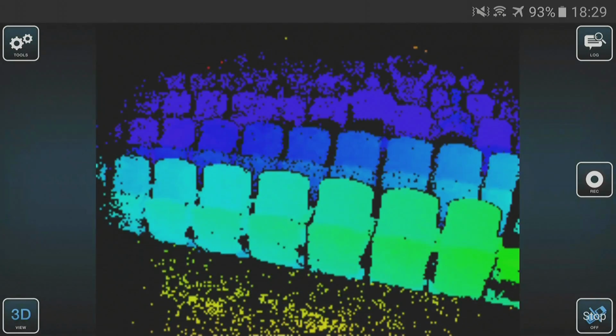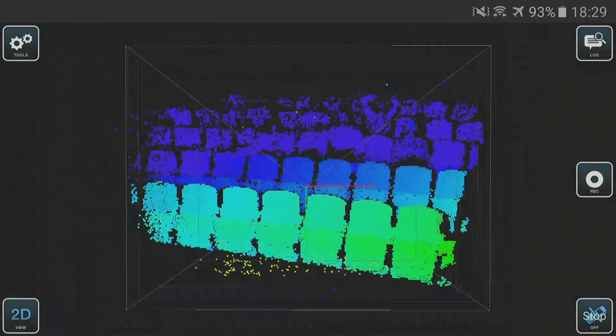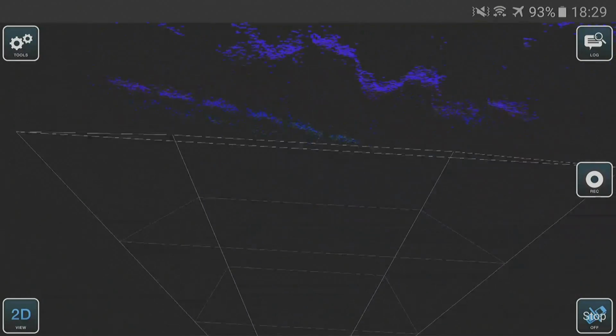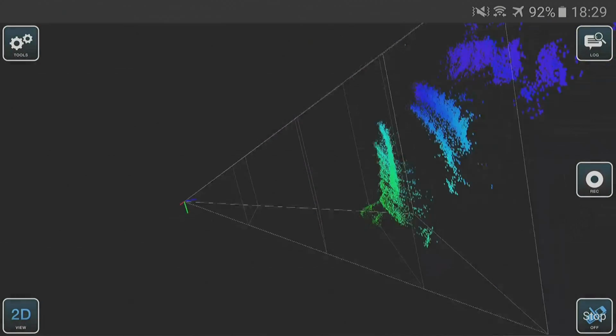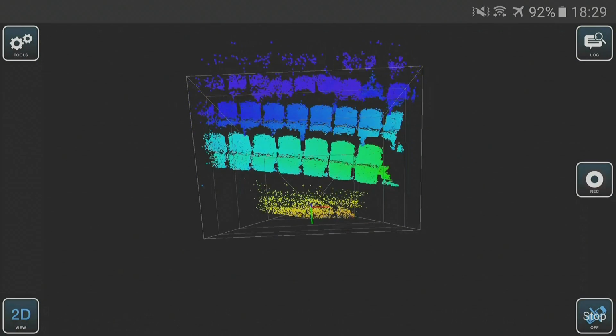Of course, I can do this in real 3D. So let me see if that is running. So I can have a bird view on the first rows here. You can see it from the side. And that is the information that the PicoFlex, for example, delivers.